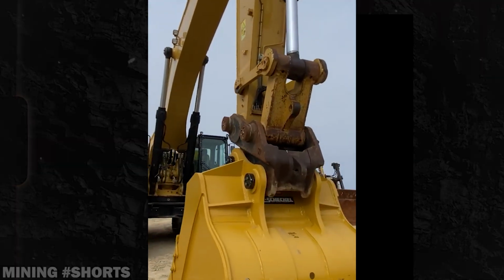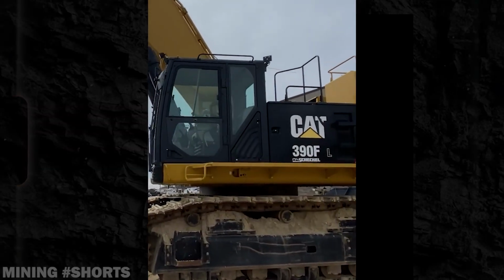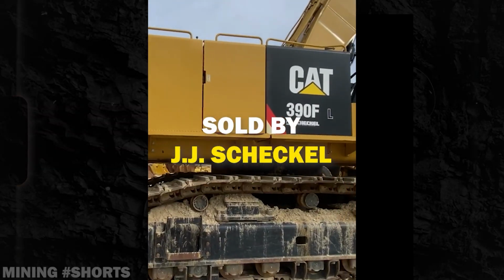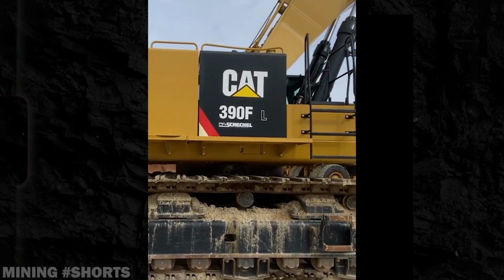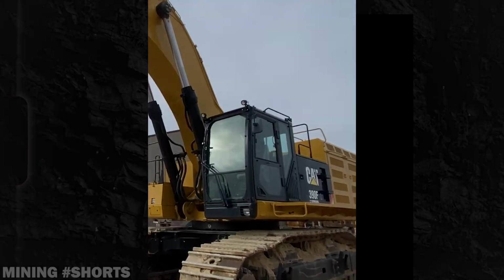This is a Caterpillar 390FL excavator with 3,700 hours, including 1,000 idle hours. Sold by well-trusted dealer JJ Shekel once again, this 200,000-pound machine goes for $788,000.